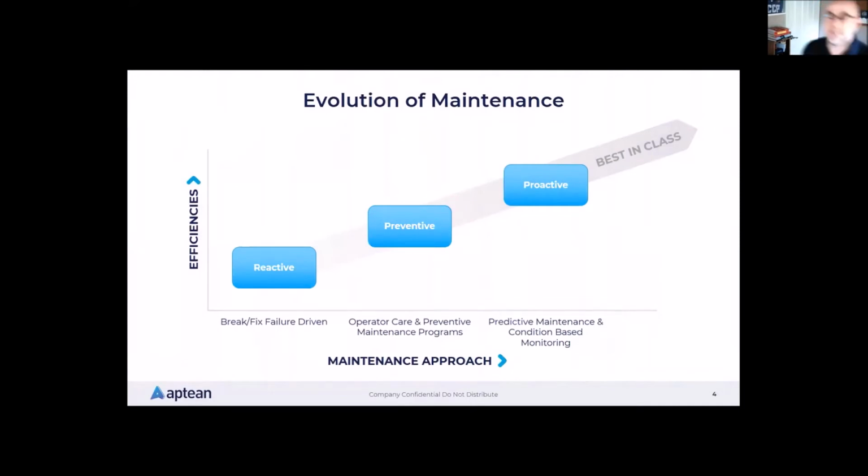First of all, we need to define where we are in our maintenance journey. How's your organization's maintenance strategy evolving with the times? What opportunities are there for improvement, even if you're still in break-fix mode? And who is still in that mode?